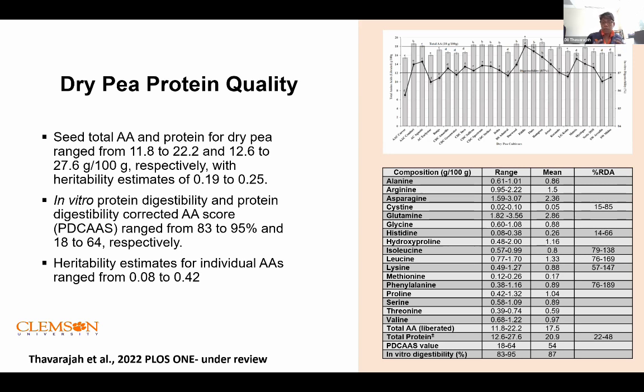So what we did was we took that protein and looked at the liberated total amino acids. And what we found was that it is about 11 to 22 grams per 100 grams, even though protein content can be 27 grams per 100 grams. The liberated amount would be 22, very little compared to the total. So you might not be able to increase the total protein content, but you might be able to work with the amino acid content to increase the protein quality or the digestibility.